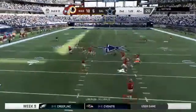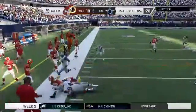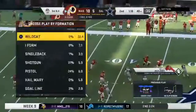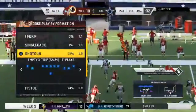On 2nd down, here's Haskins. Off to Geis on the screen. For a second there, I thought that might break big. Screen pass. Looked like it was coming together. Looked like there was an opening. Still, ended up with a solid game.